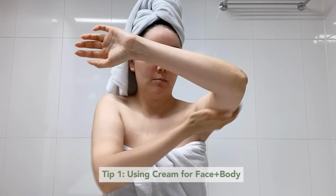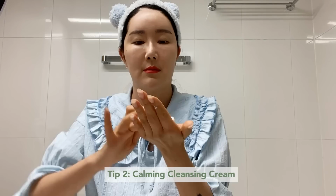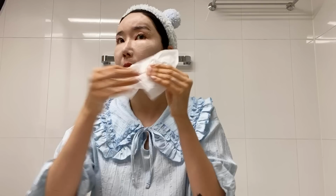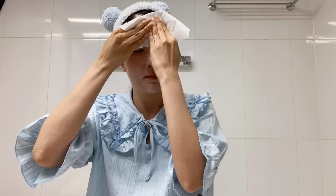So for the first tip, I loved using it for my face and my body, as I mentioned before. And for the second tip, I loved using it as a calming cleansing cream. So usually at Korean skincare clinics, they use cleansing lotions or creams as the first cleanser to remove makeup when the customer's skin is irritated. It's because they have a creamier texture, which produces a milder or gentler touch. Cream formula is more hydrating than other kinds of cleansers, and since the cream is humongo, 190 milliliters, I did not feel guilty about using it this way.